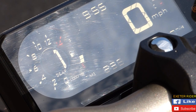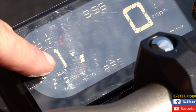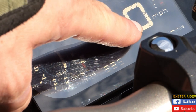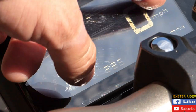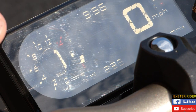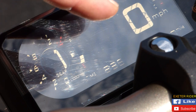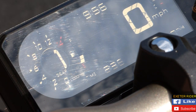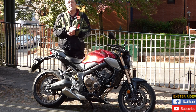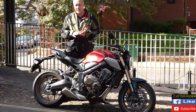Okay, for the dash, we've got the rev limiter here, the gear indicator, time, miles per hour, and the miles and engine temperature here. It's all very readable. It does get a little bit lost if it's in direct sunlight, but overall, the white on black does tend to work very well. Okay, so the main competition for this bike is the MT07 and the SV650.